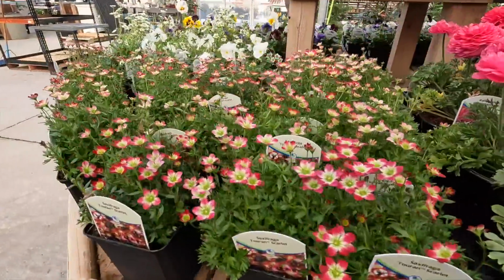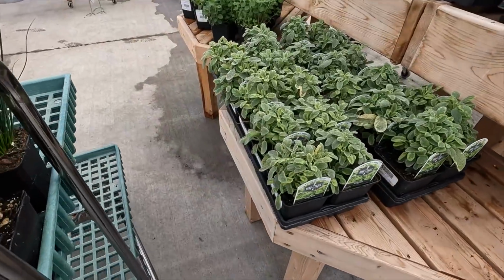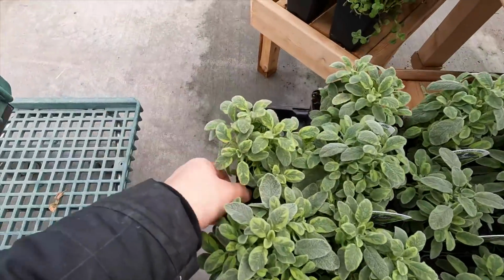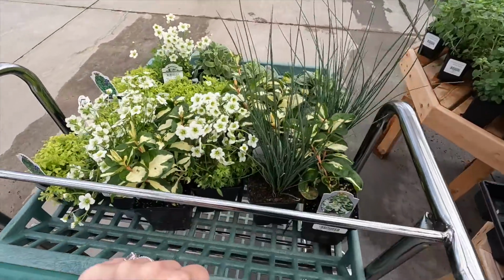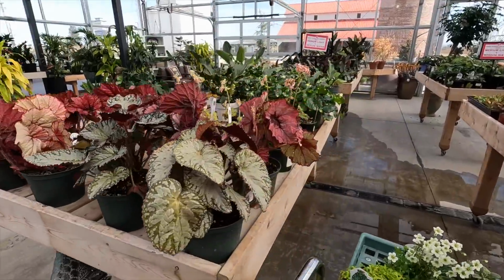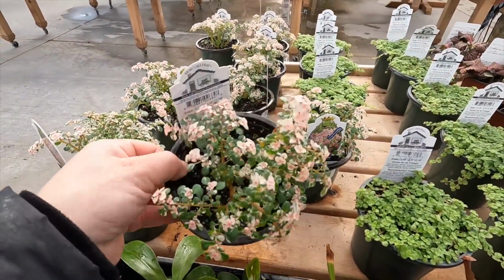Now look at all of these. Oh, there's some sage. Ooh, let's get some of this. Kind of tell what vibe I'm going with here. There's some oregano. That looks really nice, doesn't it? Oh, look at these begonias. Look how pretty. Oh my goodness. Oh, what is this? Artillery plant. Look how pretty that is.